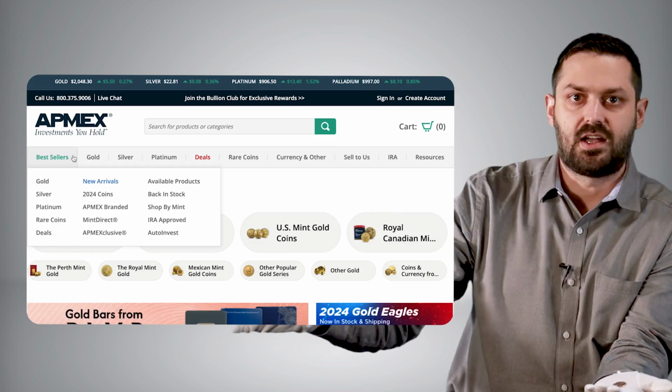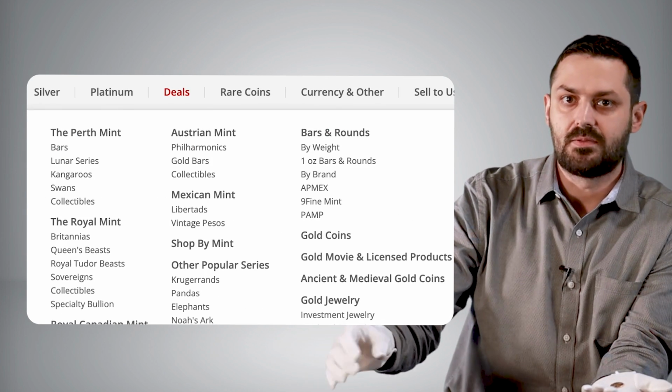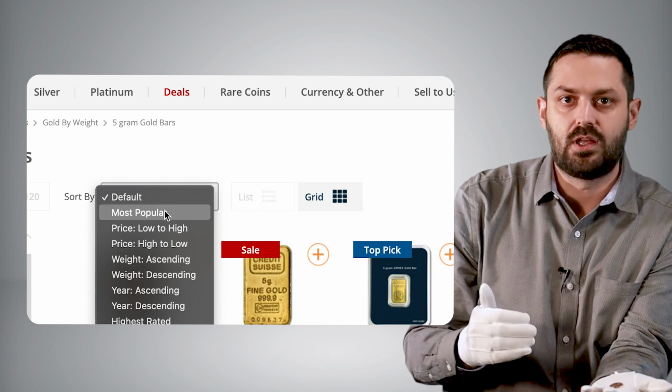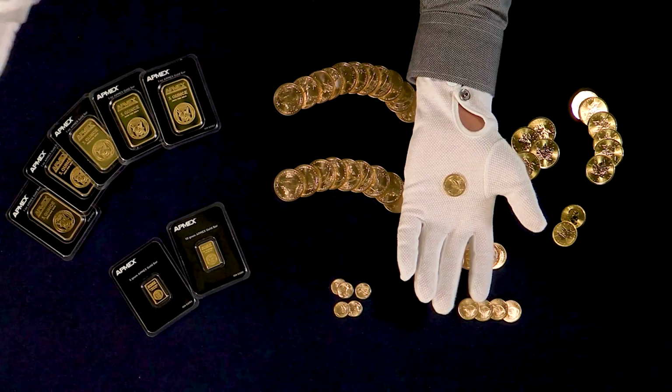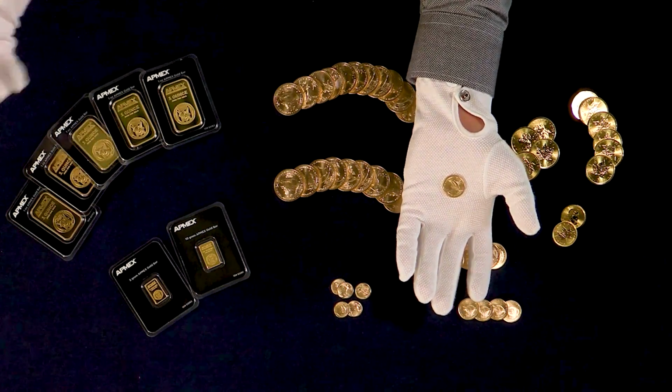Go to APMEX.com and navigate to the gold bars and rounds section and browse by weight. You can drill down from there into the size you want and then sort it to look at the lowest price first. Now you've got the cheapest item in that size among our assortment, which can sometimes be surprising.